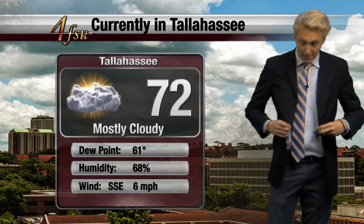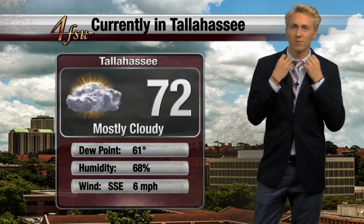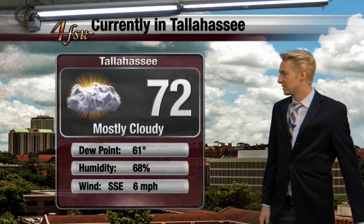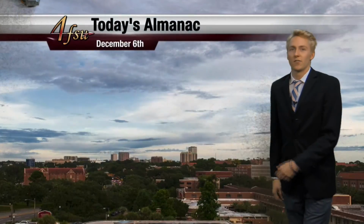Now we're going to take a look into Tallahassee. Right now we're sitting at about a nice warm 72 degrees. It's been really warm today, especially for these December temperatures. It really feels like a winter day the way it's been with 72. Our current dew point is 61 degrees and our humidity is about 68%. So it's kind of gone up throughout the day, and that's because of this cold front that we have coming through.